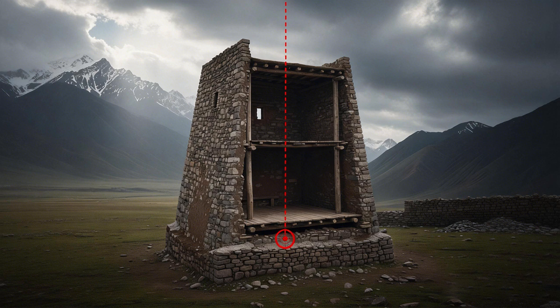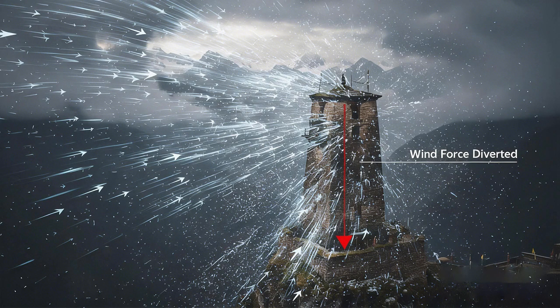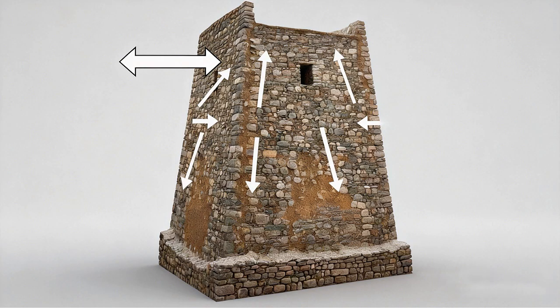On a plateau, where earthquakes and strong winds are common, this shape mattered. Strong winds hit the upper walls first. By narrowing toward the top, the tower reduced the wind pressure.